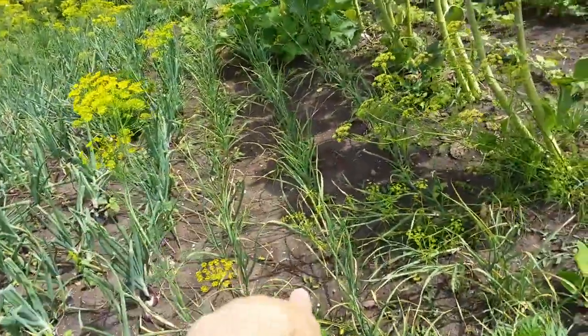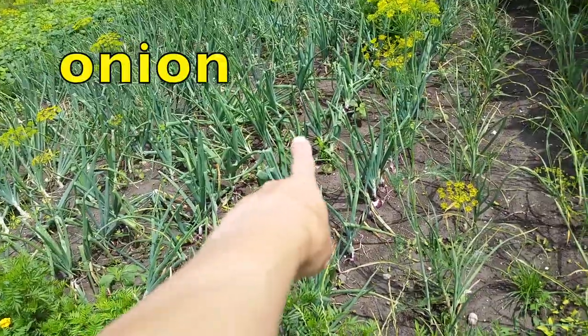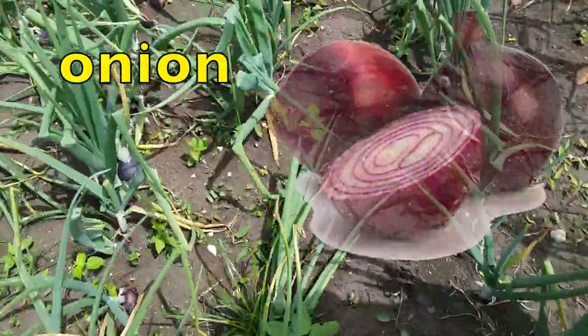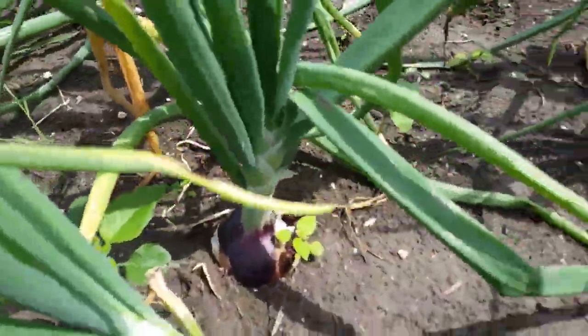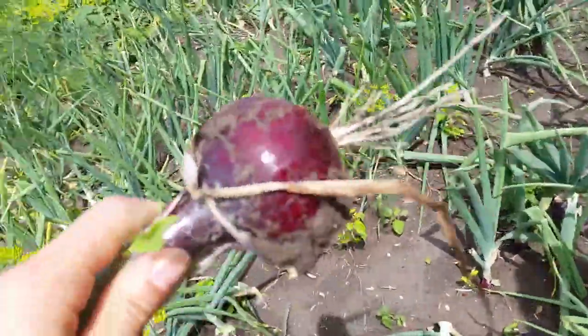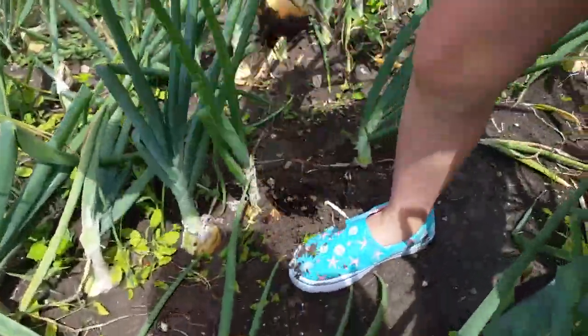Next one is cebula. Cebula, that's onion. We have white onion and red onion. Okay, let me pull one out just to show you the red onion. The red onion. See, it's red. It's just red, yes. And the white onion is over here. Onion.